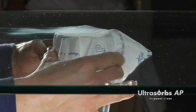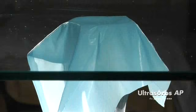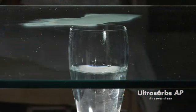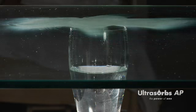To demonstrate the breathability of Ultrasorbs AP, we'll place its breathable backsheet over a container full of steaming water. The steam shows that the warm air below is able to pass through the breathable backsheet and create condensation on the glass. When a plastic backsheet from a traditional underpad is placed over the container, we can see that the water vapor does not pass through. This lack of breathability can help increase the incidence of skin breakdown when using a traditional underpad.